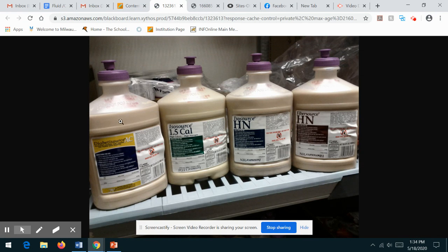Then we have this picture, which is some tube feeding, which would be administered to someone who's unable to meet their calorie needs via oral intake. So they would be fed via that NJ, NG, or ND tube, or they may have a surgically placed feeding tube called a gastrostomy tube or a jejunostomy tube, and that would allow for that formula to be administered.